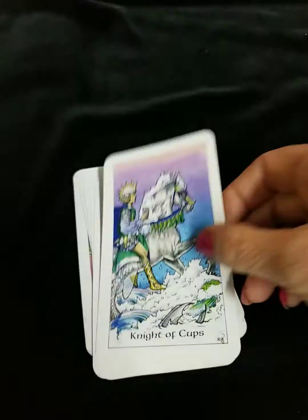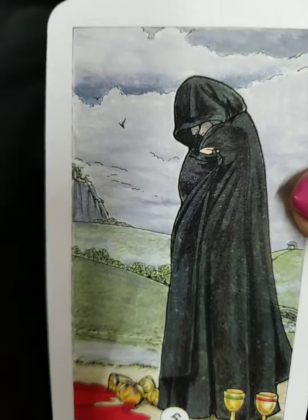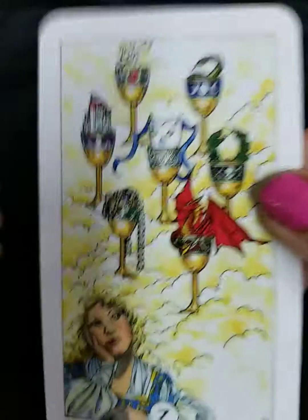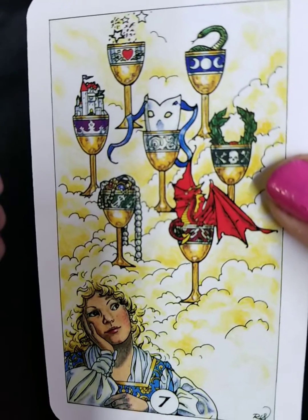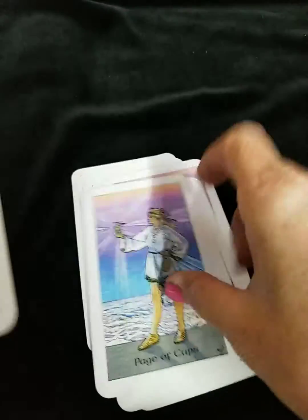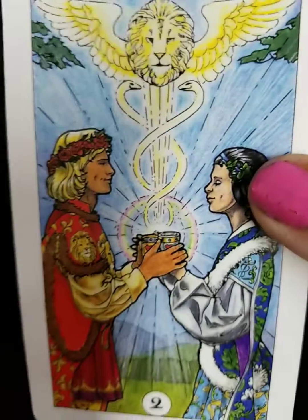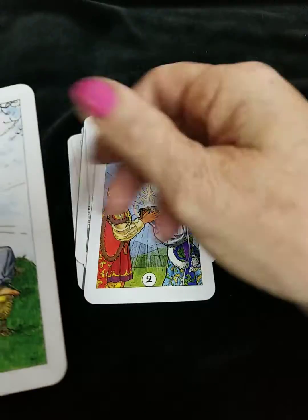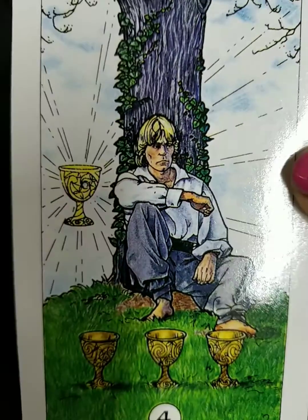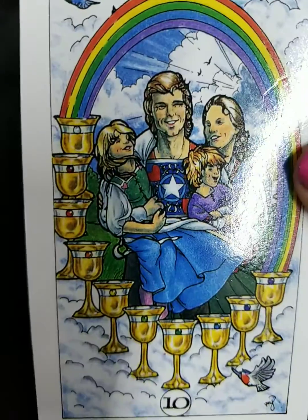Now, one thing I have done differently, and there has always been kind of a controversy over whether wands are fire and swords are air. Well, in my system, I do them opposite. To me, wands are air because they come from trees. Trees produce oxygen. Trees blow in the air. While swords are forged in fire. They have great potential, a fiery potential, if you will. They can draw blood, which is also a fiery aspect. So for me, it just made perfect sense to switch them around.